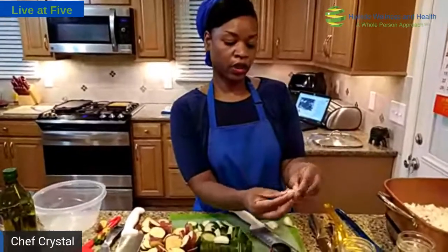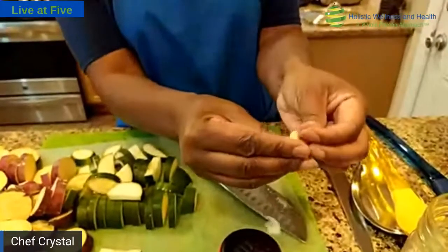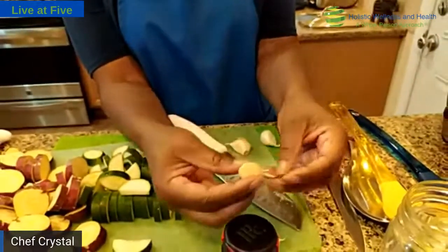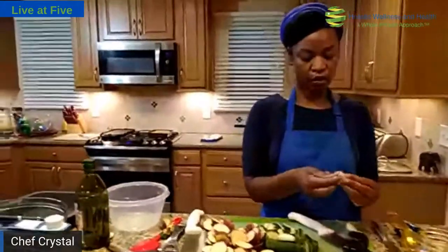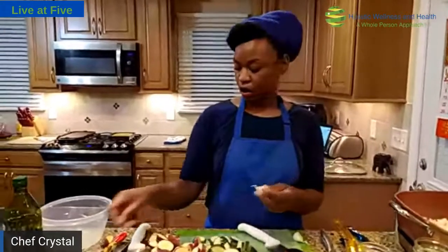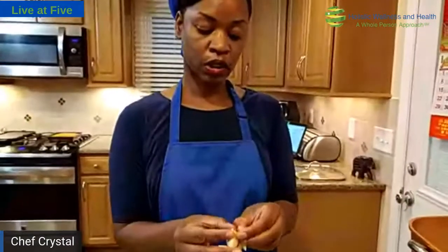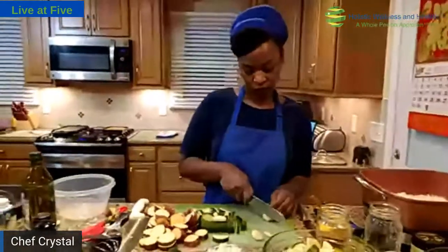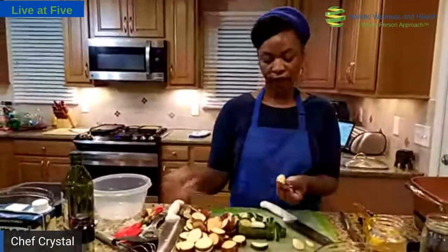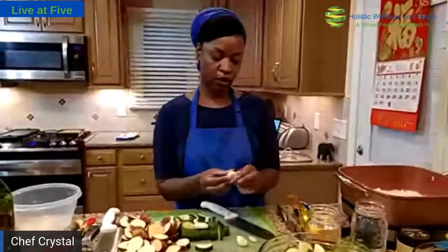So this is what the garlic clove looks like when it's fresh. If you can get your hands on fresh garlic, that's the best. It has allicin in it, which has anti-inflammatory properties. It also helps build up the immune system, which of course we all need to continuously work on, with all of the stressors that are out there, as well as it's flu season, cold season, and COVID is still going on as well. You can finely dice this, or you can use a mincer as well. I'm just going to finely dice today.